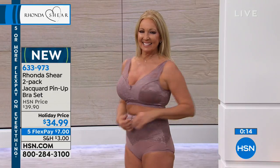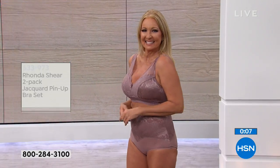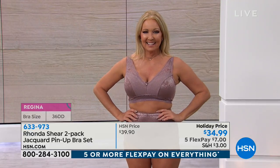Let's go over sizing. Regina, what size are you wearing in this one? So, Regina is wearing a medium. And she's wearing the mocha, and the mocha comes with the pink. Isn't that pretty? That mocha is just to die for. She's a 36 double D, and she's usually wearing the medium.